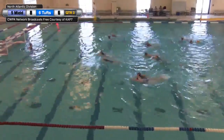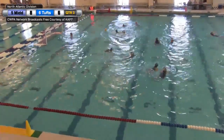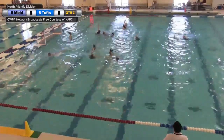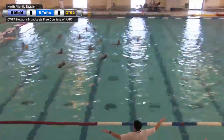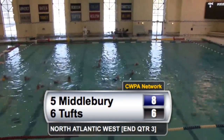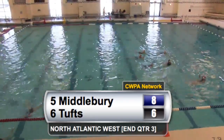Tufts with 2 goals in each quarter so far. 11 on the clock. That's going to be an exclusion. Now we'll need to fire it off. And that won't go. Got a good one after 3 quarters. Through 3, it's Middlebury in dark, 8, Tufts in white, 6. Will 7 minutes be enough to decide a winner? That is to be determined when we return.